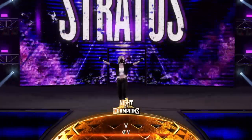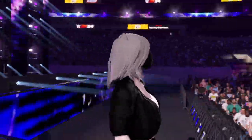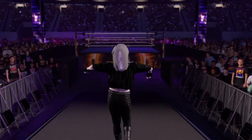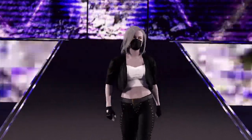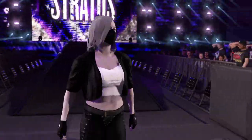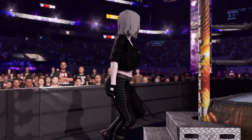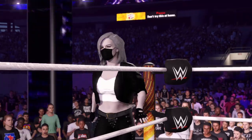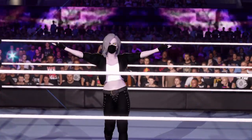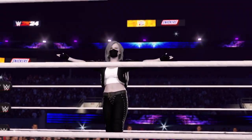Introducing the participants. First, representing the Assassins from New York, V! Yeah, no turning back now. She's gonna need all the confidence in the world and the perfect game plan in order to get through this thing as a victor. It's about will, it's about determination, it's about cardiovascular conditioning. Who can go the distance? Go the distance and change your life.